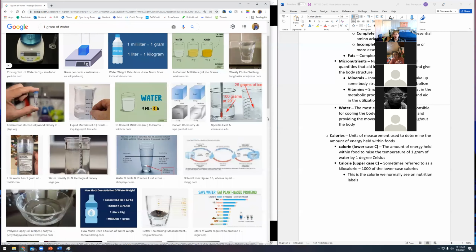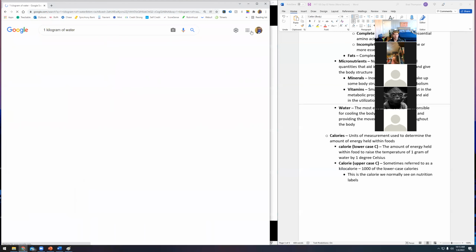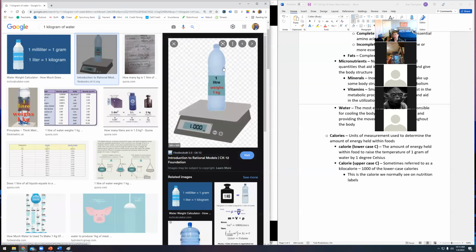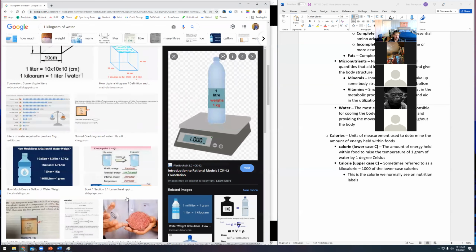So instead, we're going to use 1,000 grams. We're going to use 1 kilogram of water. Okay. And a kilogram of water is about as big, it's a liter, right? It's the size of a 1 liter bottle of water. Okay. So let's say you've got a liter bottle of water here and you put like a beaker above it, right?